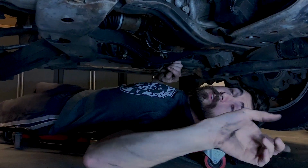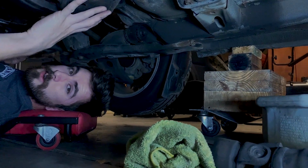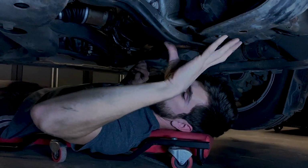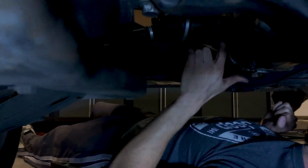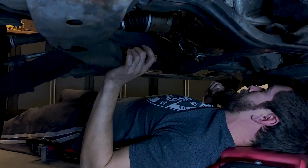All right, so we got the drive shaft out. We gotta drop this basically transmission cradle, transmission subframe, whatever you want to call it. But before we do that, we got to take these pins out of these two axles. You can see the little pin right there. Slide those out, and then this, and then take it down. All right, so we're almost there. Let's get to it.